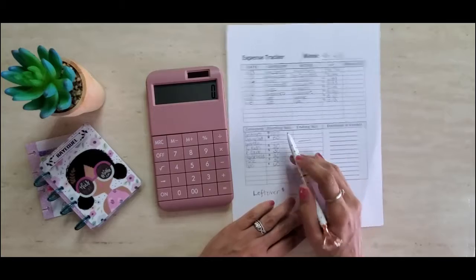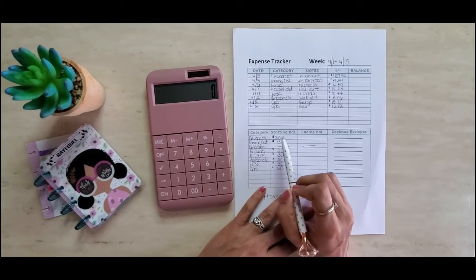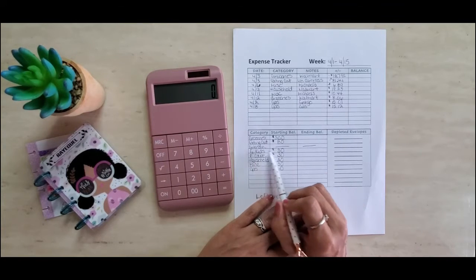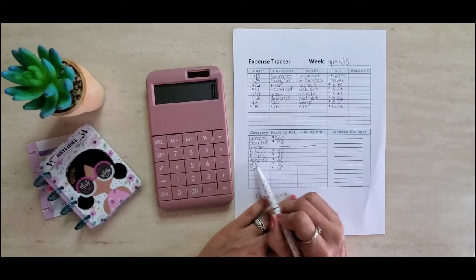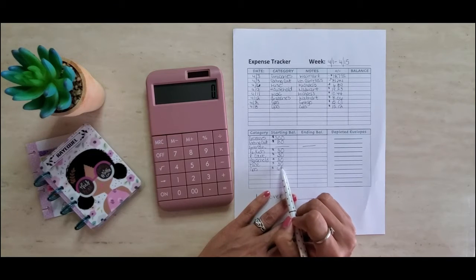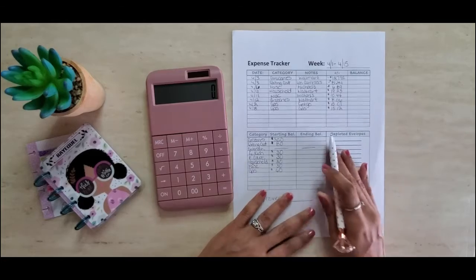So for groceries, I started off with $200 because that is what I stuff every time I get paid. Eating out gets $80. Grandkids gets $30. Personal care gets $30. Household gets $20. Miscellaneous gets $30. And gas, even though I do not use cash, I use my debit card, my gas envelope gets $60.